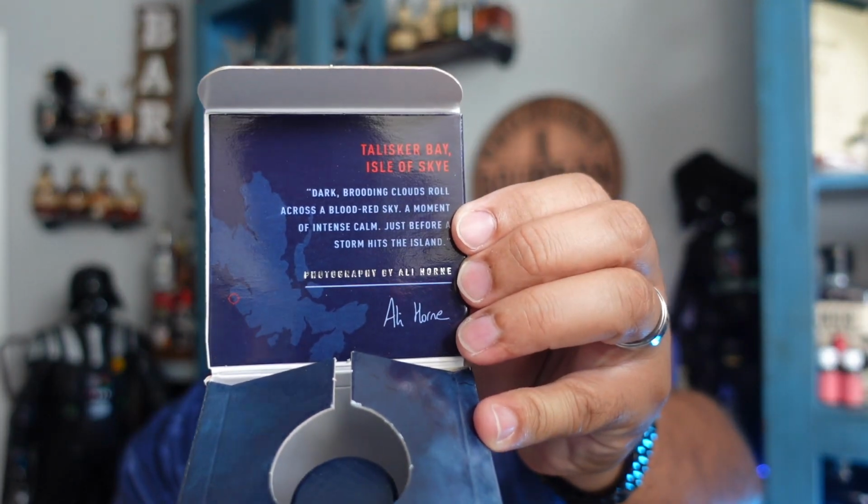Oh, this is cool to note. They kind of tell you about this picture. It says dark brooding clouds roll across a blood red sky, a moment of intense calm just before a storm hits the island. Photography by Ali Horn. So yeah, it definitely embodies a hurricane hitting. I think it's fit for what's about to happen.